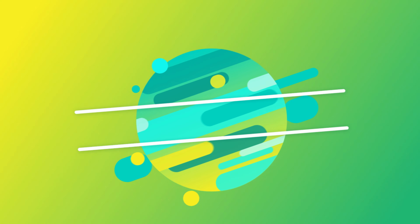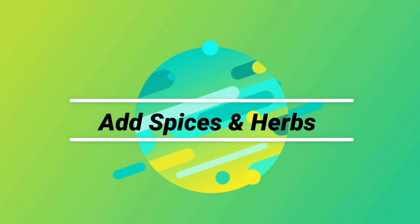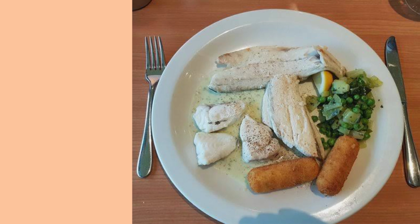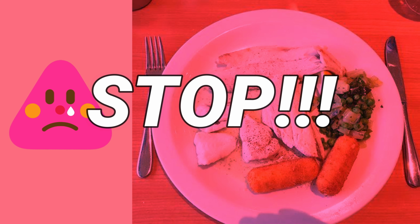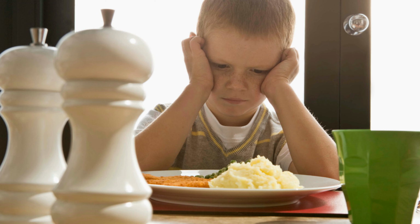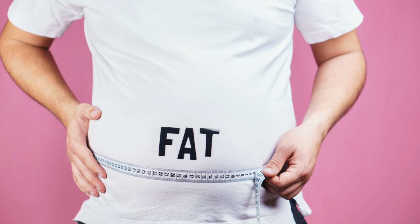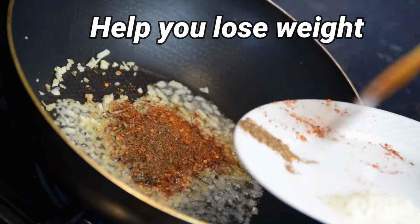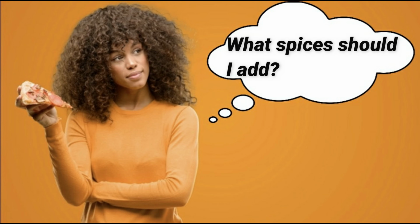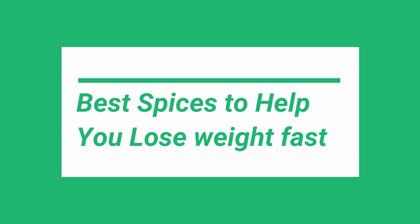Moving on, our last tip for weight loss is adding spices and herbs to your meal. If you are eating bland food in hopes of losing weight, then stop. That not only makes your food taste boring, but also might hinder your weight loss progress. That's right. Adding more spices to your diet can help you lose weight. But what kind of spices should you add? Well, don't worry because we're going to tell you the best spices to help you lose weight fast.